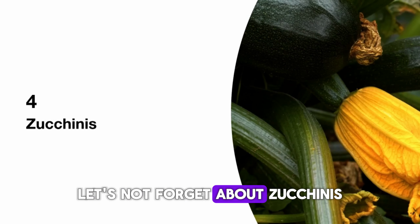Let's not forget about zucchinis. These guys grow fast and are super versatile in the kitchen. You can grill them, bake them, or even use them in desserts. Plant the seeds directly into the ground and watch them take off. Zucchinis need a lot of space, so give them room to spread out. You'll be amazed at how quickly they grow.